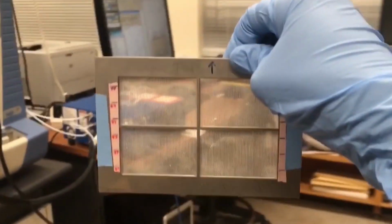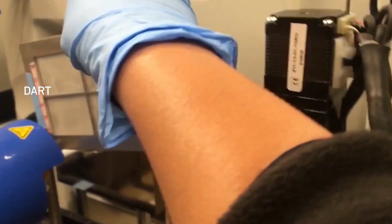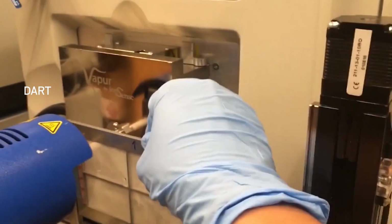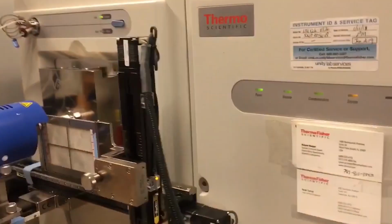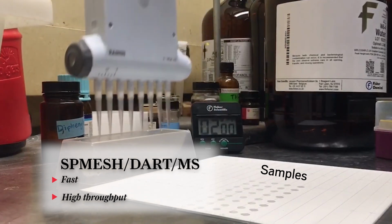The DART part of that desorbs the volatiles from the mesh so they can then flow into the mass spec for analysis. So the DART is basically a stream of very hot metastable helium that ionizes your sample. I think we were using 300 degrees Celsius. The whole process, sample collection, desorption, and analysis, takes about 15 minutes. It is pretty straightforward, which was fantastic. So it's faster than GCMS, and they're able to run multiple samples at once.